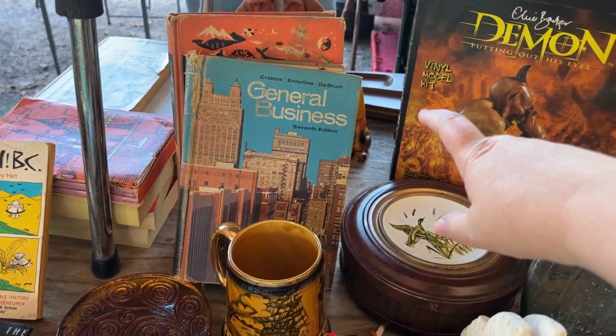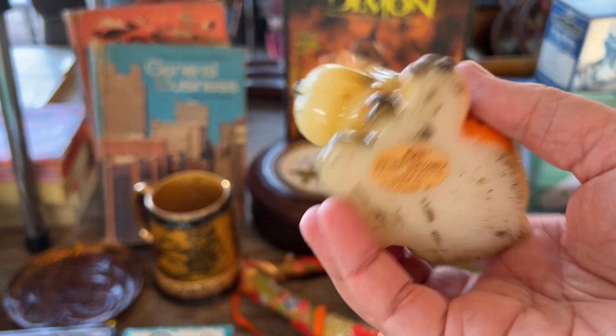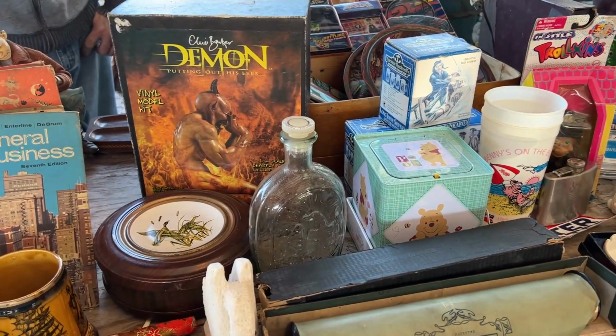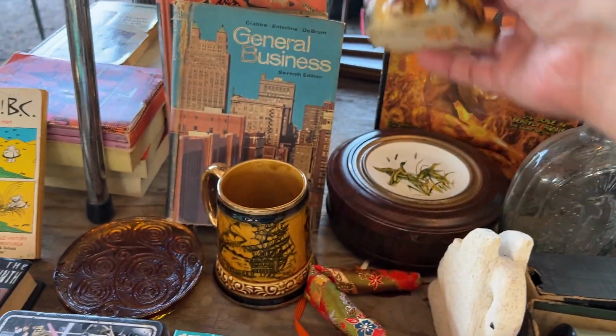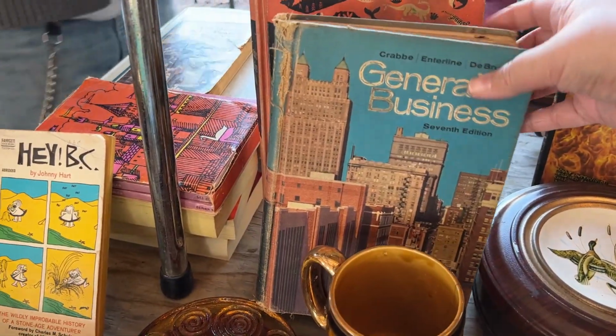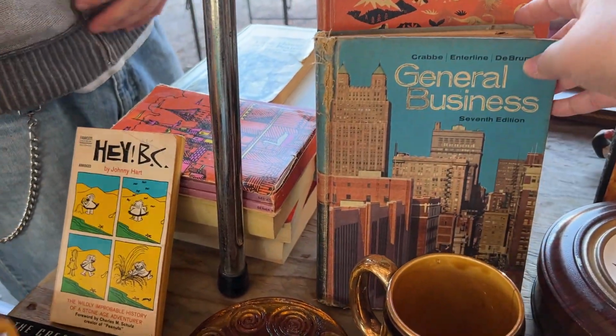Can I see the dog candle? Yes. Sorry, I can't reach. That's a Russ. Oh, wow. Aww. That was a dollar for that one, too. I'll take that guy. I actually ran out of bags. That's okay. I have a cart. Oh, cool. Nice.